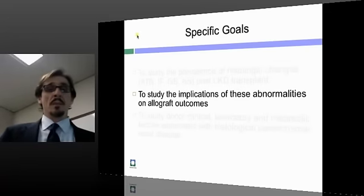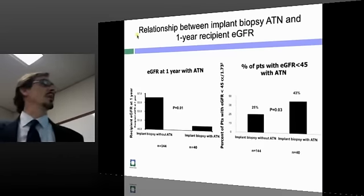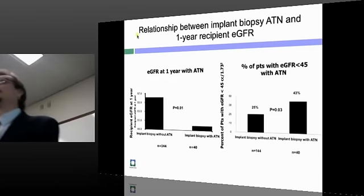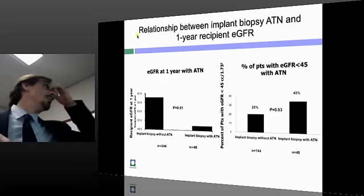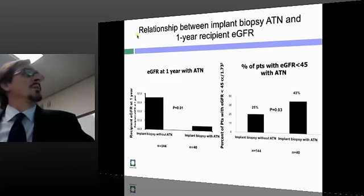So that's it. What's the impact on the kidney function? The first simple division here: we divide those patients in which you had found ATN in the implant biopsy versus those in which you didn't find ATN. And the GFR at 1 year is much lower in those patients in which you find ATN in the biopsy.